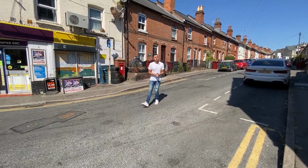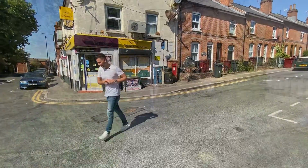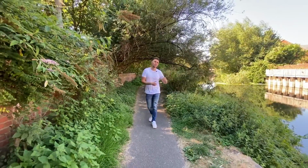So just a couple of minutes walk away, you've got your local convenience store, perfect for a pint of milk or a loaf of bread. And you've also got this beautiful walk along the River Kennet that leads you into Reading Town Centre.